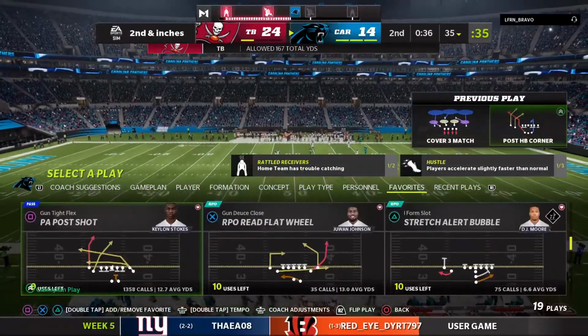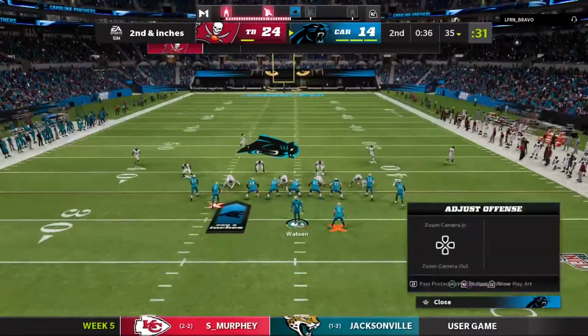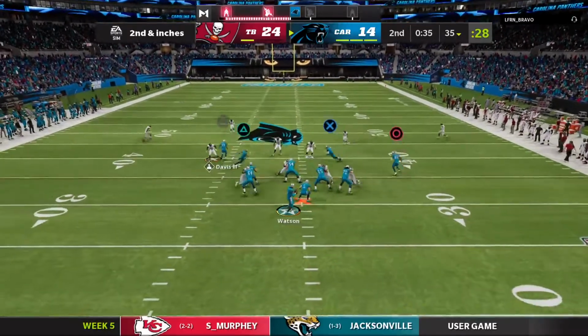Coaches always harp on the quarterback reading the defense and getting it to the open man. That's good recognition there. And how about what he did after the catch? Yeah, hit your tight end, let him get some yards.